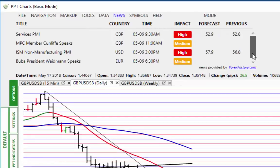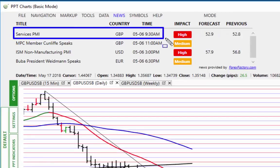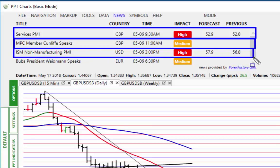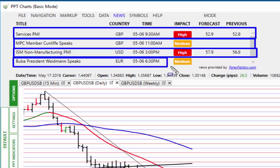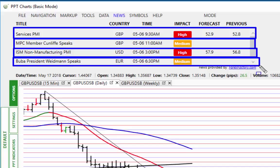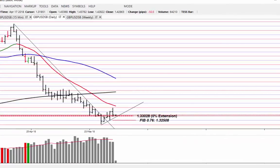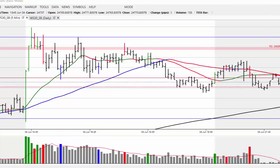News today, what have we got? We've got services PMI for the UK, and then we've got another MPC member, Cunliffe, speaking at 11 AM. Then we're off to the US for the ISM manufacturing PMI, that's at 3 PM, and then President Wiedmann is going to speak at 6:30 PM. So not a lot to move the markets today either, and Tuesday generally is a quieter day.